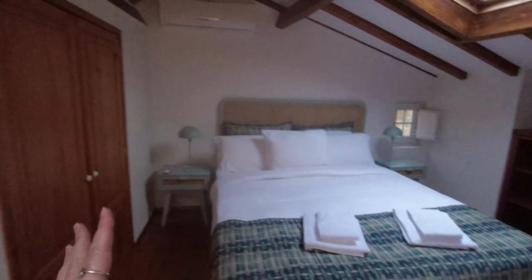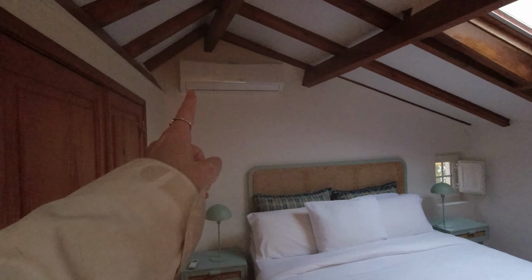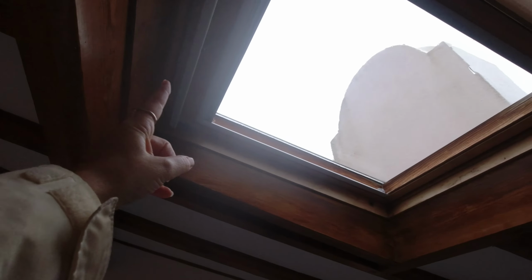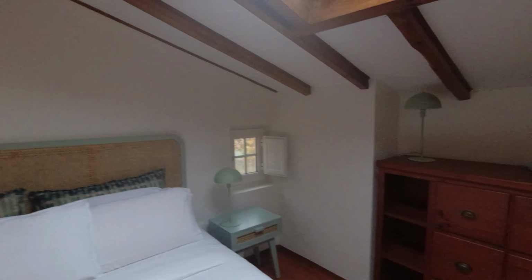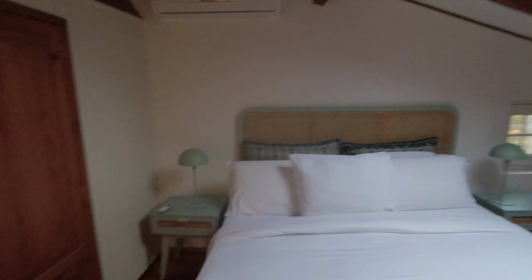Nice cupboard space here, primary. Again, we've got aircon here and a skylight here. It's good to see that they can be closed, so if you are a light sleeper, especially when it comes to light, this is nice that one can close that. How adorable! Really beautifully appointed.